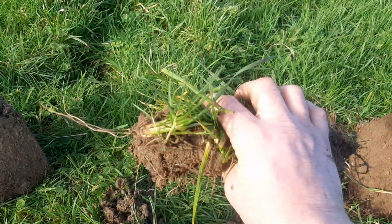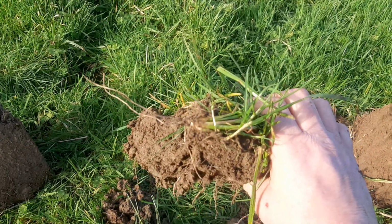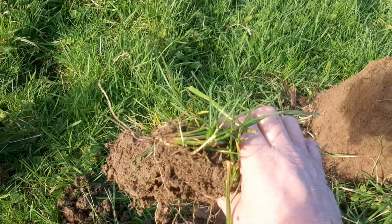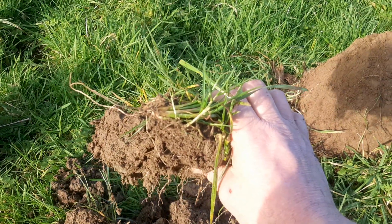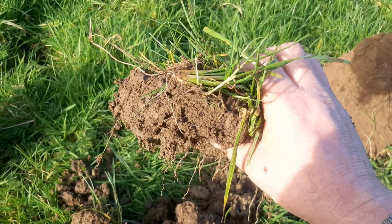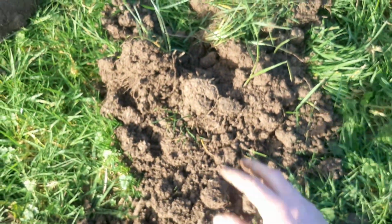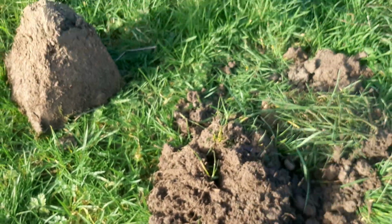Now, what does that tell you? I don't know what it tells me. It tells me that the roots are not travelling down deep, searching for nutrients. They're relying on the inputs from above. So, this is the living soil here. And the rest is just, I don't know, waste. Do nothing.